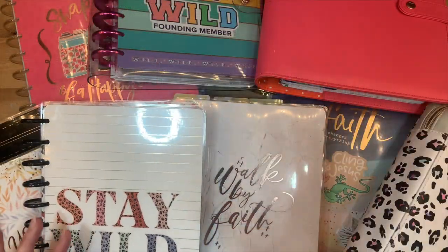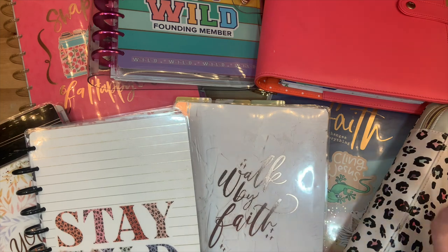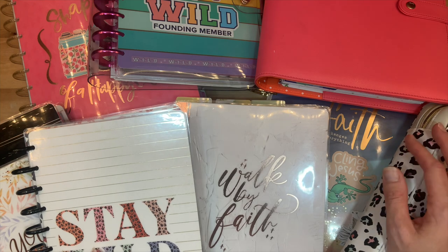Like I said before, I am completely aware that this is a lot of planners, but it is projects and planning that I enjoy. So I have been able to stick with most of them for about 6 months so far. So we'll see how the rest of the year goes.